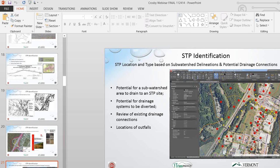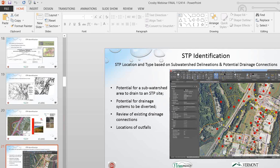And we also looked at, for project areas 1 and 2, we had a really good delineation of subwatersheds and drainage systems on both private properties and on town roads and state roads. So we were able to look at what potential subwatersheds could drain to a particular area that we selected. How big that was would really determine how big the STP would have to be. But we also looked at the drainage system, how those would be diverted to get that runoff to that location. That involved a lot of the potential drainage connections between some of the larger developed private properties that tie into the state roadway along Route 5.